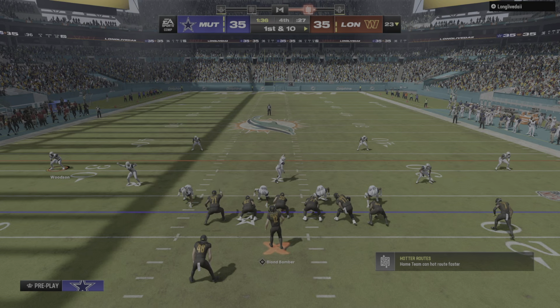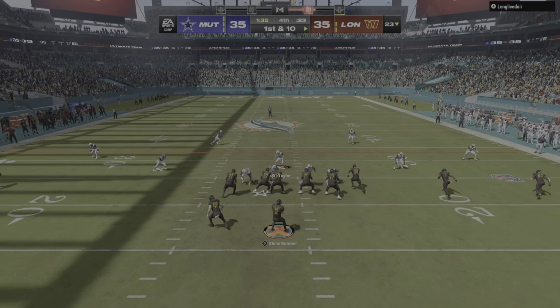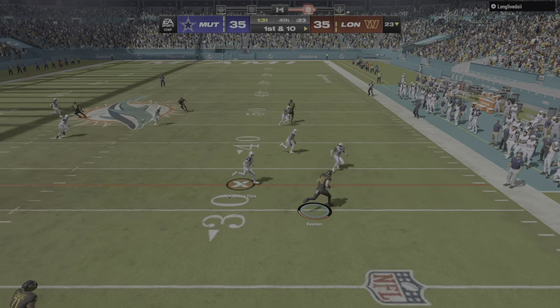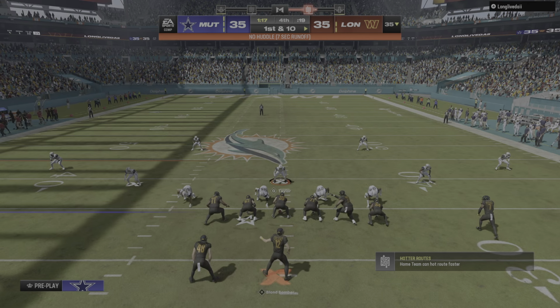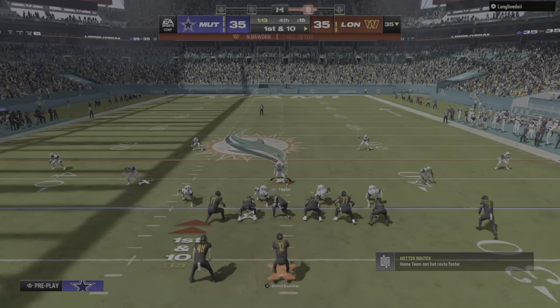This is first and 10. They'll try and start this drive in the air. And a quick throw here, that's complete. And he's brought down, getting this one up to about the 35. Plenty of time and two timeouts still at their disposal.